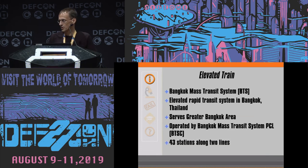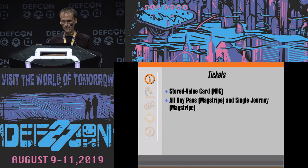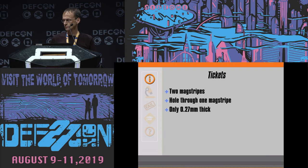Our target, the elevated train, is the Bangkok Mass Transit System. It's the elevated train in Bangkok, Thailand. It serves the greater Bangkok area. At the time that I started this, there were 43 stations along two lines, but I believe there are more now, and actually more being added as we speak. That transit system uses two different types of tickets: a stored value card using NFC, and an all-day pass and single journey ticket using a magstripe. It's the magstripe that we're going to look at.